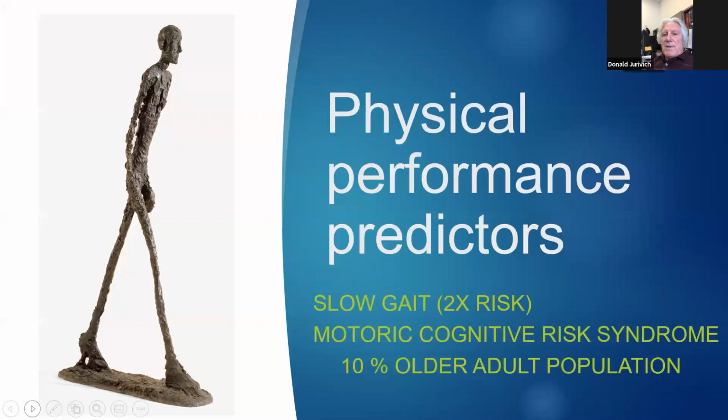This is a big one in terms of physical performance predictors. Dr. Verghese from the Einstein Medical School has discovered that slow gait is associated with future cognitive impairment. So there's a twofold risk with slow gait. He calls it the motoric cognitive risk syndrome, and it affects up to 10% of the older adult population. Again, 10% representing everyone from 65 to over 100 years of age.